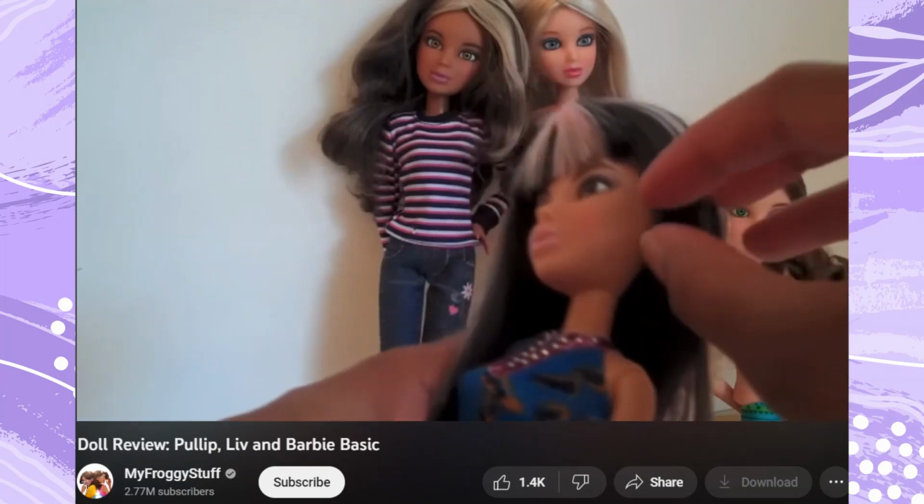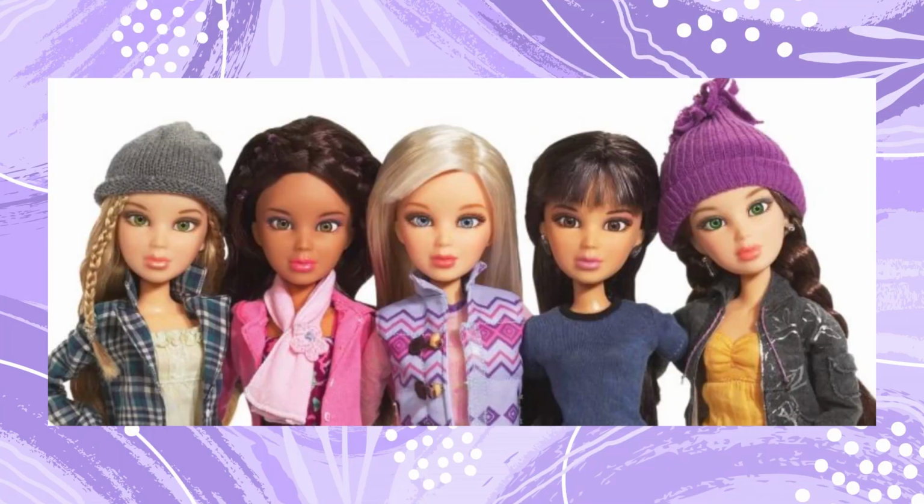All of the dolls also had pierced ears, but sadly they all had the same face mold.